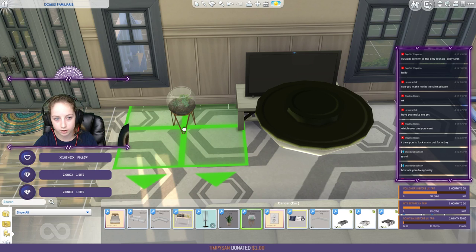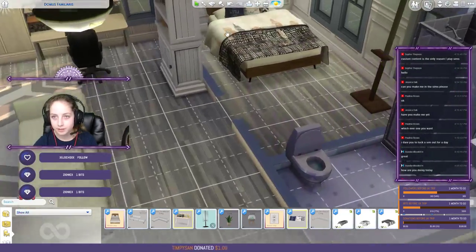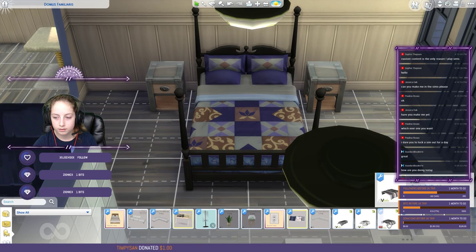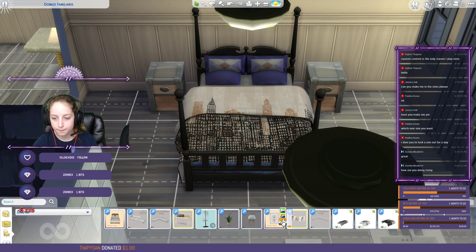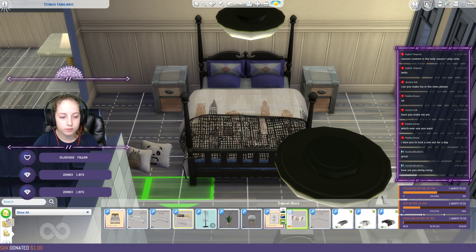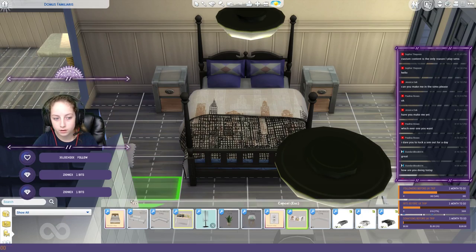That just seems awkward there. We'll put it by the window. Beautiful. Okay, I like her room. Okay. Spruce everything up. It's Totoro! That's Totoro. Okay, she has enough pillows. She doesn't need any more. I don't want it anymore.